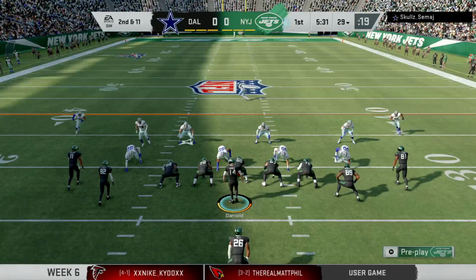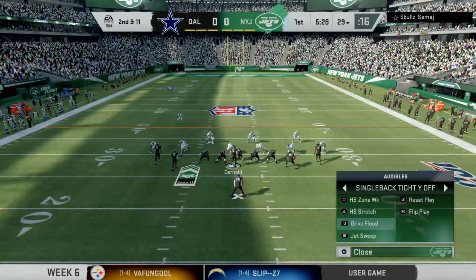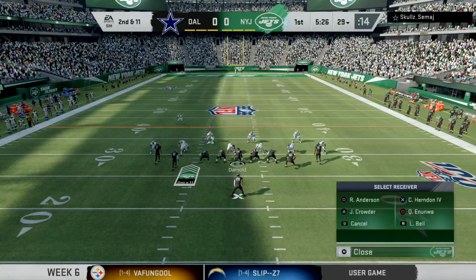There we go, son. 55. Right there in the middle. 55. Strip the ball. Ran 80. Check, check. Fresno.